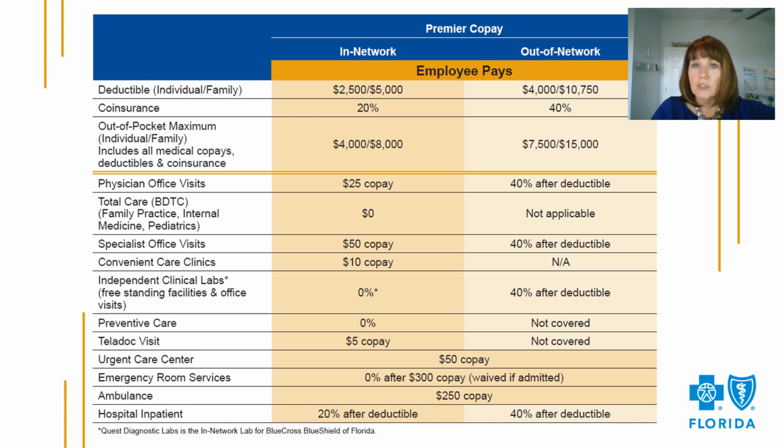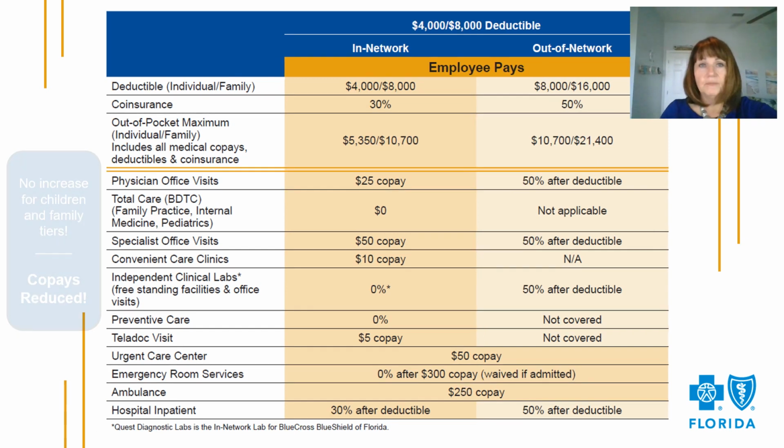But as I mentioned earlier, when you choose to see a total care primary care physician, the office visit is covered in full. If you choose to have a virtual visit with a Teladoc provider, your copay would be $5. Visits to specialists are covered with a $50 copay. And as a reminder, under all of the plans, preventive care is covered in full.